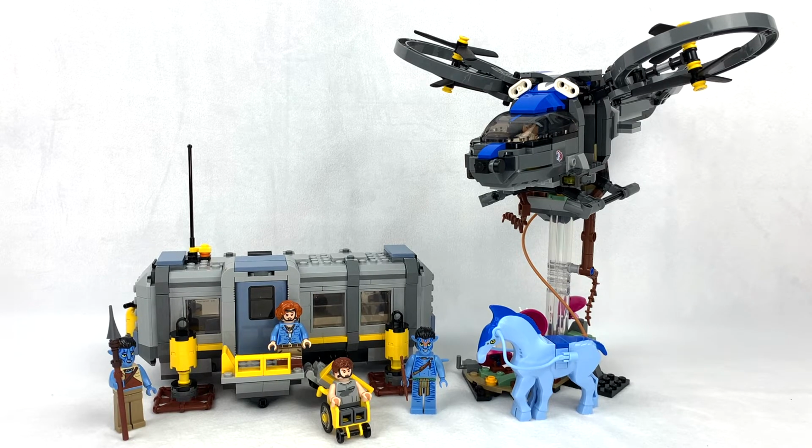Today I'm reviewing LEGO Avatar set number 75573, Floating Mountains, Site 26, and RDA Samson. These Avatar sets really have quite the mouthful for names, I have to say. It's got 887 pieces, a record-breaking 5 minifigures, 3 of which are humans, and it retails for $100 in the US. And I do think that this is the worst Avatar set. I do kind of feel, at least initially, that it's the worst value for money, but it's still got some really awesome things to take a look at.